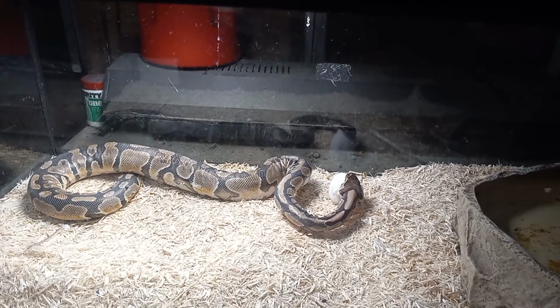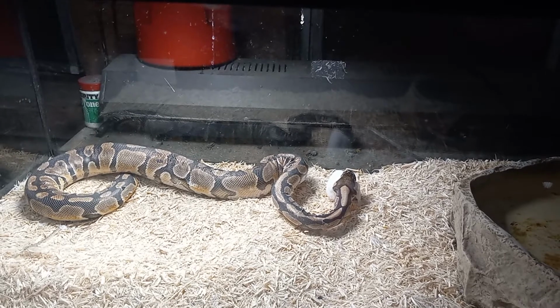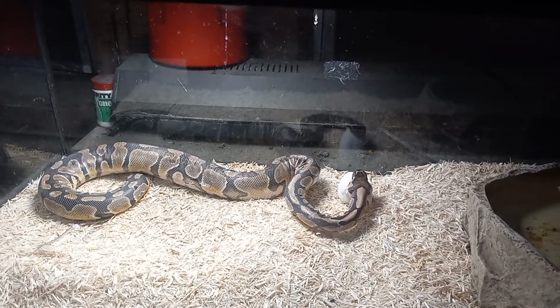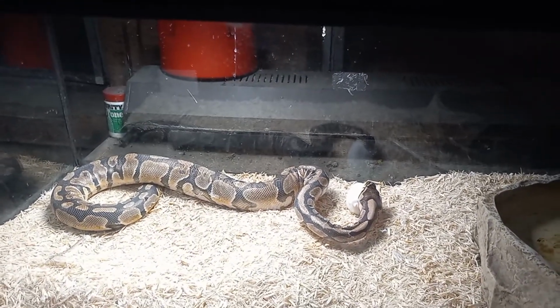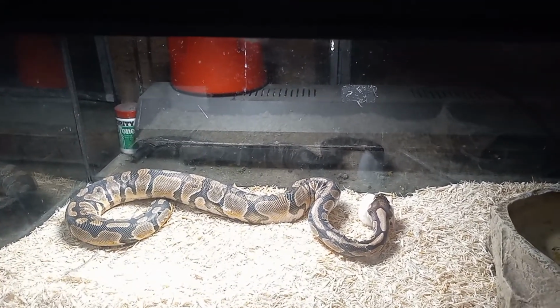I recommend using a pad. Heat rocks can get too hot and injure your reptile, but I've never had any trouble with heat pads. The UV light got broke on the trip over here when they brought it to me, so it's just got an LED right now. I'll also get a UV light when I get a chance.